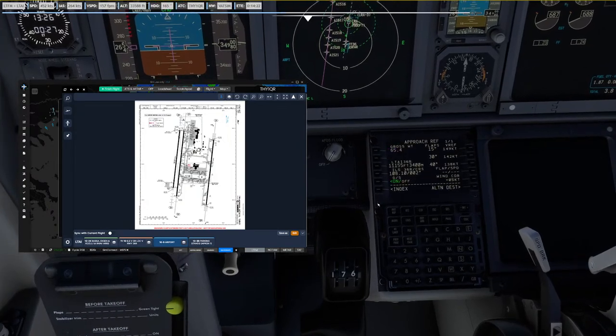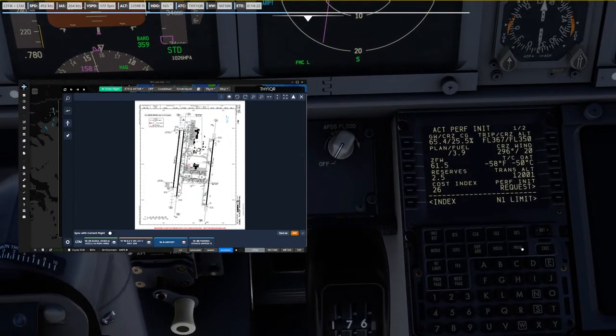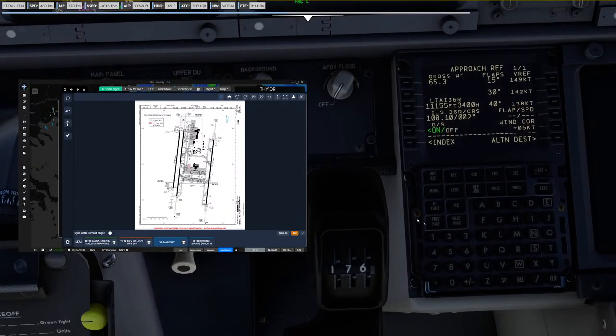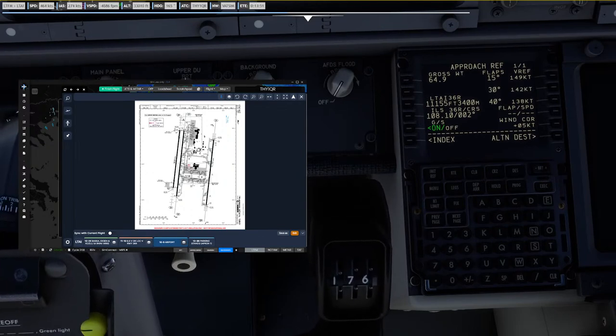Okay, diversion fuel, we have Izmir as an alternate. We need 2.5 tons to get there, and the arrival fuel is going to be 3.4. That means we have about 25 minutes of extra fuel. So, burning 400 kilos makes a landing weight of 64.9. So, pretty heavy aircraft, actually.